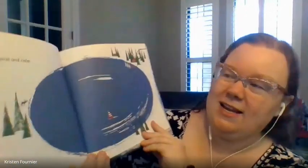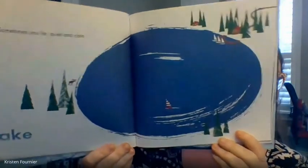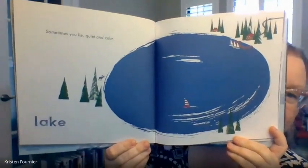Here's a page I really like. Sometimes you lie quiet and calm, lake. It's a good one. I really like looking at the back matter. I know some of our first graders are studying text features right now, and it looks like that has some really great ones to show as examples, especially to go along with weather and whatnot. Shout out there to Miss Foster. We've been talking about that lately.